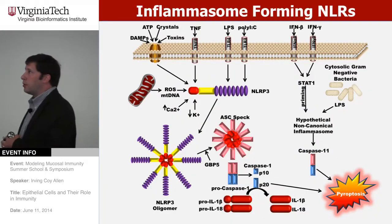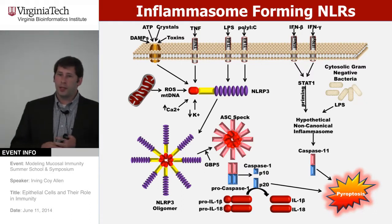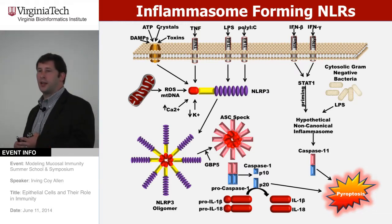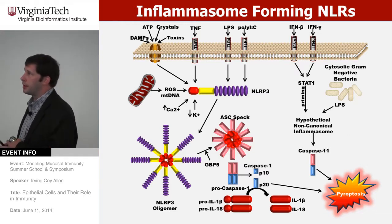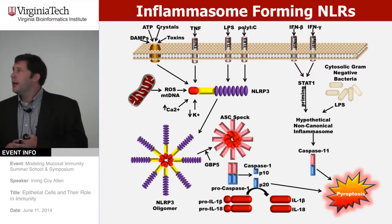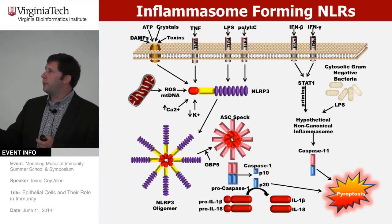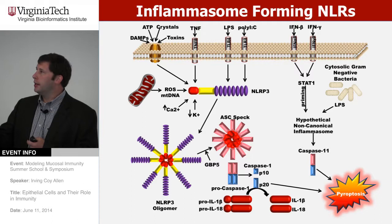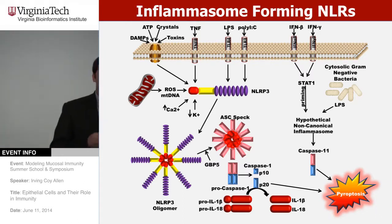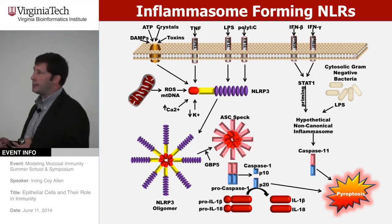Now, the inflammasomes are a little bit different story. This is really one of the main focus areas of my lab. We study NLRs in the context of inflammasome-forming NLRs, as well as other functional groups of NLRs, which we'll discuss in a little bit more detail. This pathway may look a little confusing, again, but I'll try to summarize it. So what we have are inflammasome-forming NLRs. These are cytosolic receptors, and so we're sensing intracellular pathogens, intracellular stress, and damage, which can cause intracellular changes.